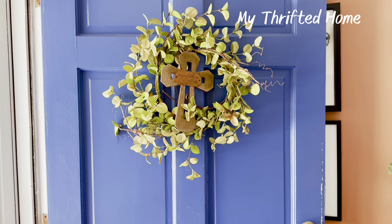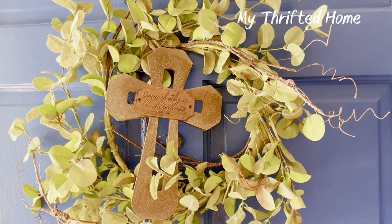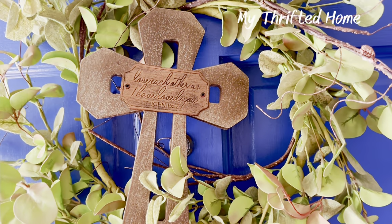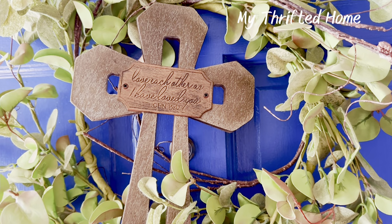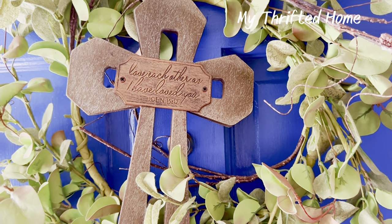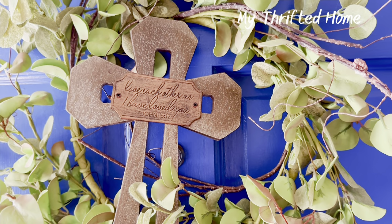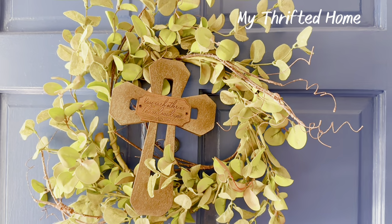This is the wreath on our front door for Easter. I made it myself. The wreath, I don't remember where I got it from, but the cross, I want to say I got at Hobby Lobby. And what is it? Love each other as I have loved you. John 15:12. If I could read my own stuff. Anyway, I thought that would be perfect for Easter.